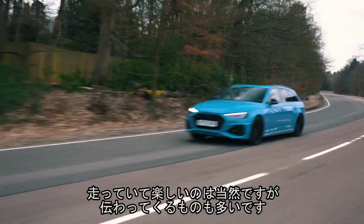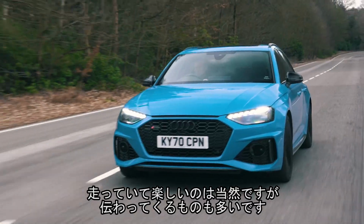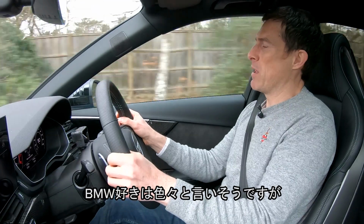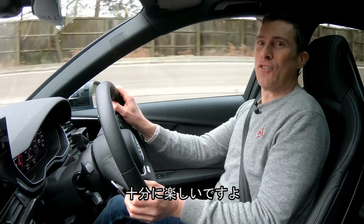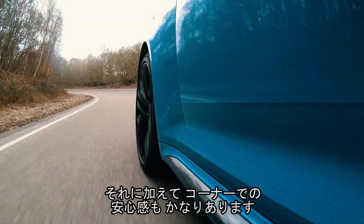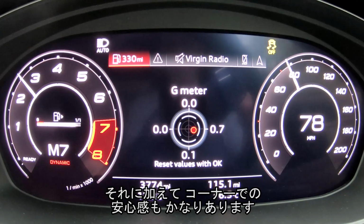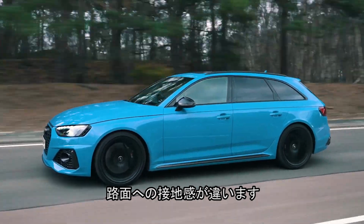It's actually really good. It gives you feedback. You can have fun in this car. You genuinely can have fun in this RS4. And people with BMWs will be going, no, it's not the right kind of fun. It is good fun. On the road, it's good. And then you've got the security as well. I mean, this thing just going around this corner here, 80, like, yeah, whatever. And you don't think it's ever going to bite you on the arse. It's always got your back.